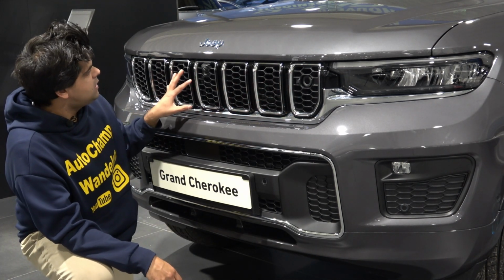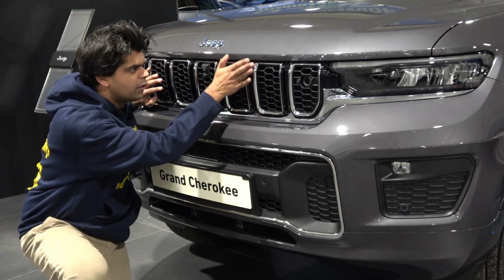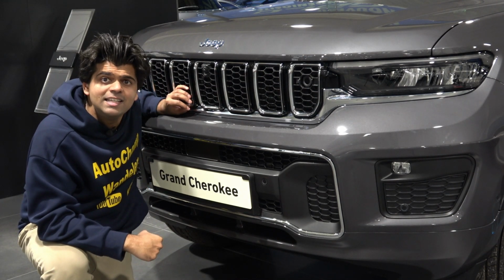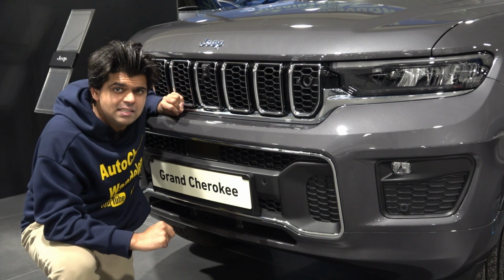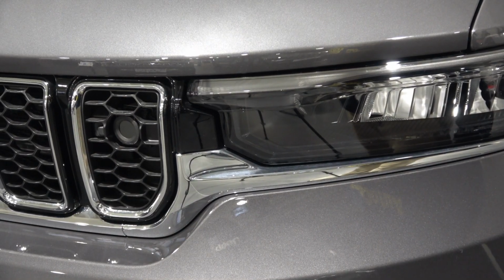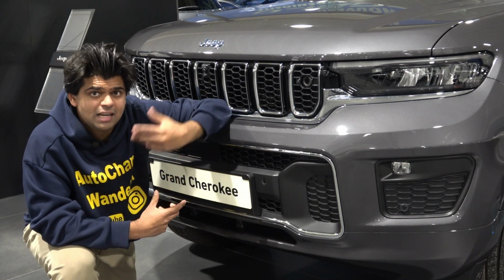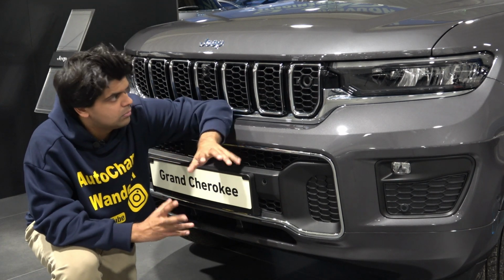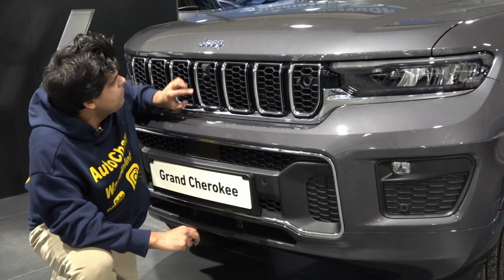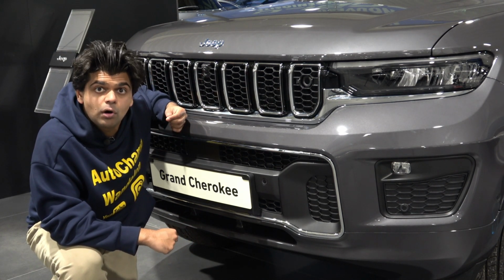Now, we see a Wagoneer-style grille, and the grille has gone all vertical. This is a very strong reference to the Jeep models of the 1970s, or should I say 1980s. And also, with this chrome trim right here, it could be a reference to the Dodge Ram. Now, it doesn't come across as a surprise because now Stellantis is there, and well, this was also part of the Fiat Chrysler group.